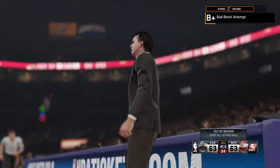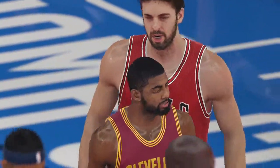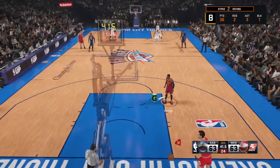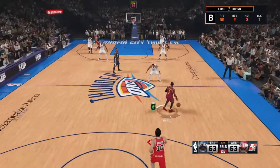It's Westbrook with the drive. And the pass goes out of bounds, and they'll turn it over. Huge turnover there, and at a bad time, too. You have to value every possession. Bushman's checked in for the East. Let's find out what Doris Burke has for us.